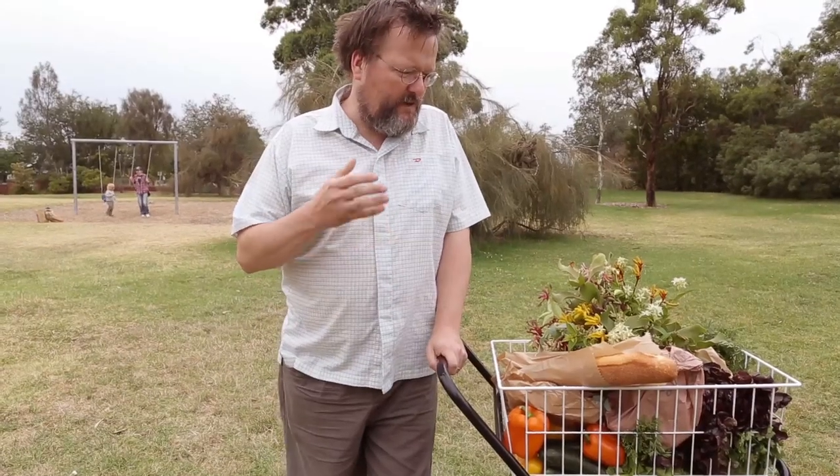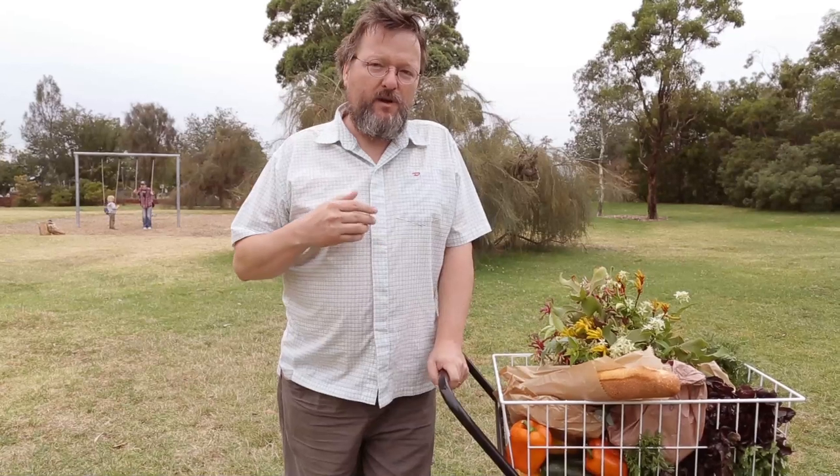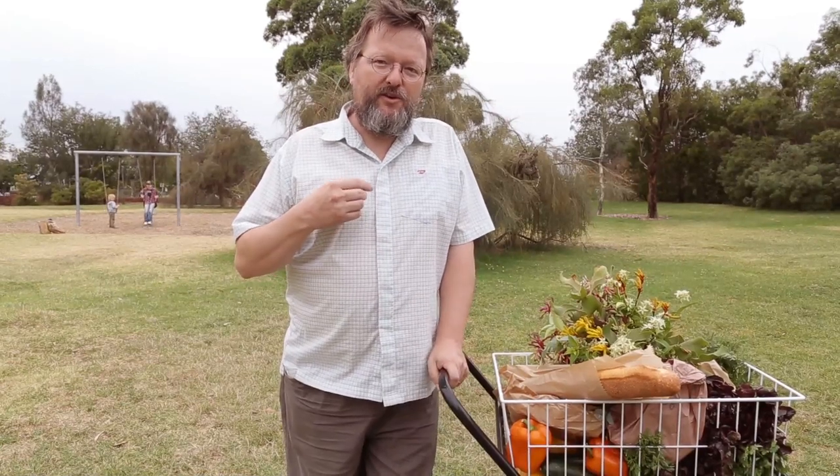There's also something about eating whole foods that instinctively I think we know, rather than eating something that's been processed to within an inch of its life and by definition then has to have so many other things added to it or taken away from it.